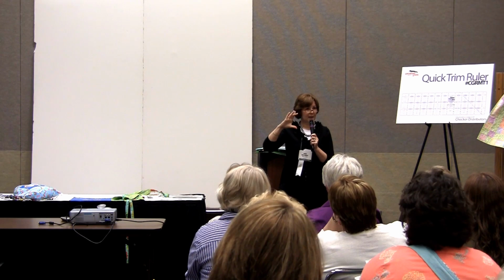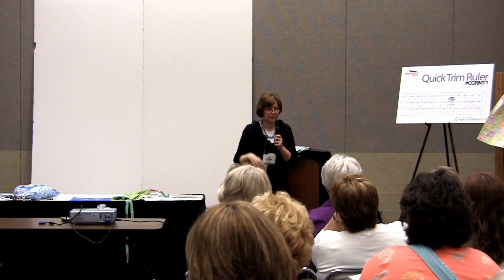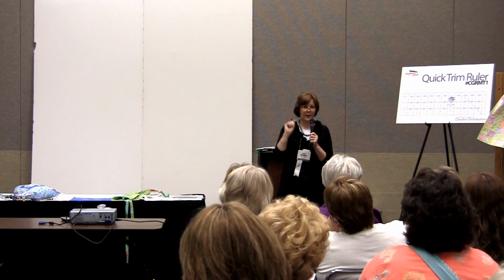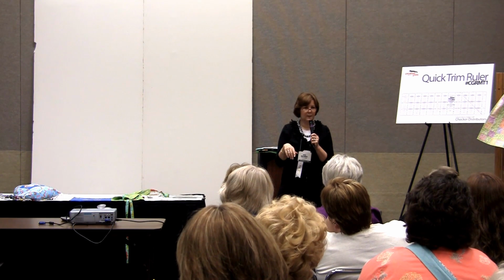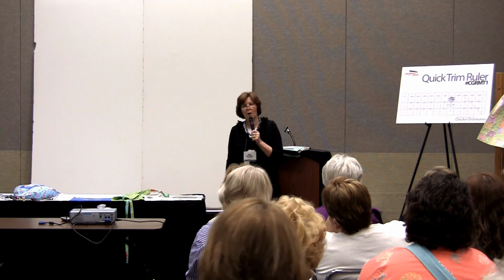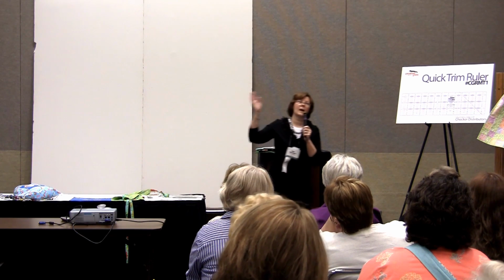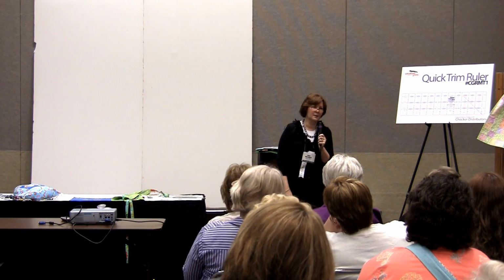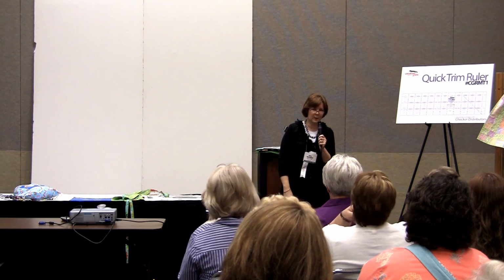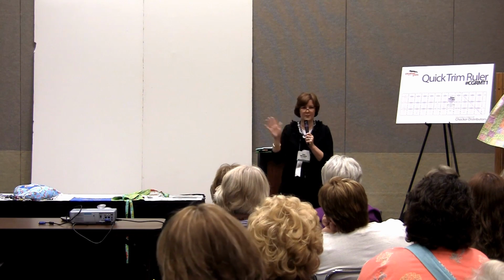You normally make a flying geese block, you have a rectangle, and you put a square on the top of it. This is my demo information. And then you have to draw a line on every single one of those squares. Then you have to go sew on every single one of those squares. Then you have to come back and trim every single one of those squares. Now, if they don't hate that method, by the time you're done explaining that, then you've done something wrong.